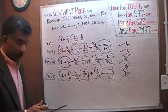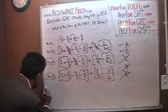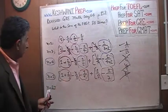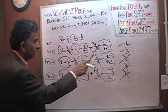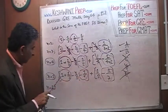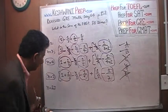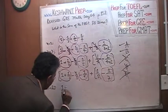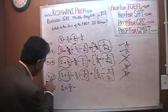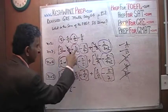And therefore, the logic tells me, and if you like you can do one more, that when n is 20, it's always one more. When it's 3, we are left with 1/4 and 1/5. When it's 4, we have negative 1/5 and negative 1/6. When it's 5, we have negative 1/6 and negative 1/7. Therefore, when it's 20, it must equal 1 plus a half minus, when it is 5, negative 1/6. When it is 4, negative 1/5. When it is 3, negative 1/4.